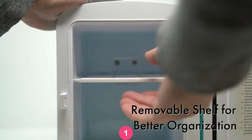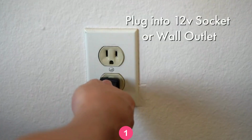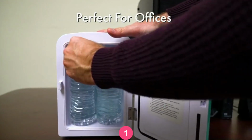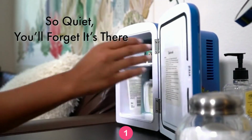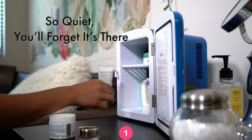The removable shelf is perfect for organizing moisturizers, creams, and masks, so everything is chilled for your routine. With 2 ways to plug in your mini fridge, it's perfect to use in the car on road trips or at your office cubicle. Its eco-friendly engineering is freon-free and works so quietly you'll hardly notice it.